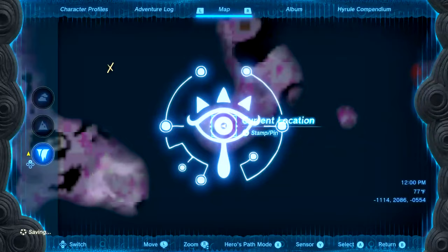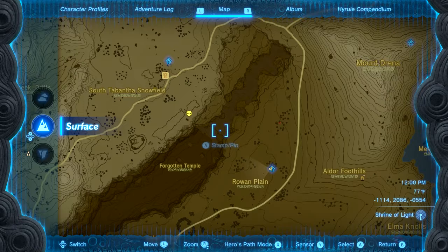Very nice. Okay, now I need to make sure I have my proper sense of direction. So, I guess we're gonna just go this way. There's even a chance I might even see the light route from here, maybe not.